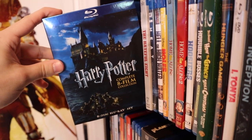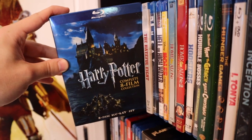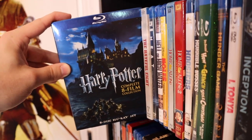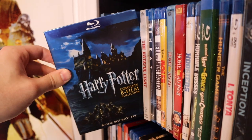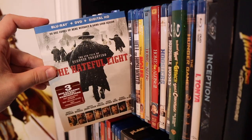These movies are pure magic. I didn't grow up with them, but I watched them when I was like 18 for the first time. Listening to the score by Williams in The Sorcerer's Stone, that takes me to a happy place. These movies are pure escapism. And to me, might be the most consistently great franchise from start to finish. There's no hiccups. The Hateful Eight.